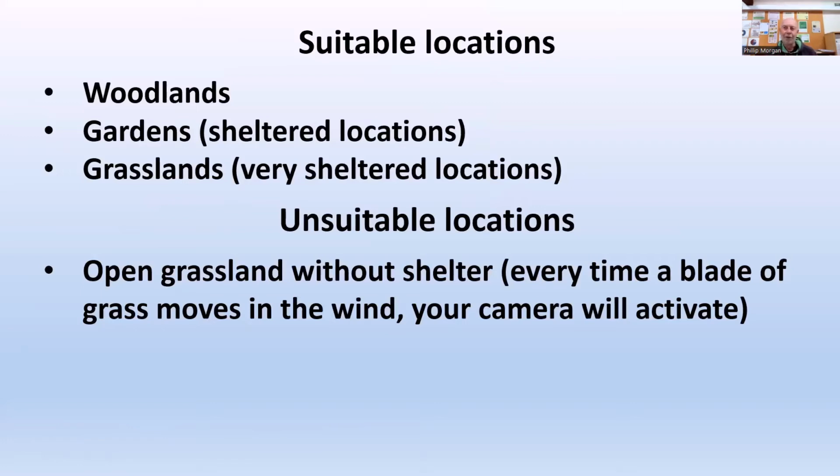So if you're behind a wall or behind a fairly thick hedge, and I put it in as an unsuitable location. If you put these up in open grassland, which I have over the years, you just get thousands of images of every time a blade of grass twitches. So that gets really boring going through all those videos then.